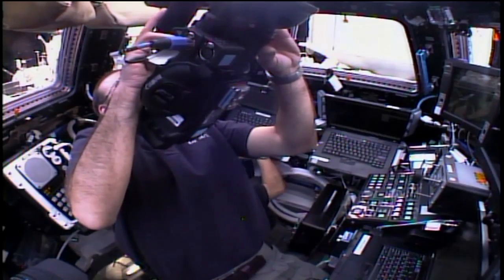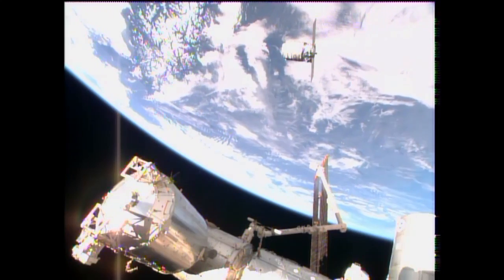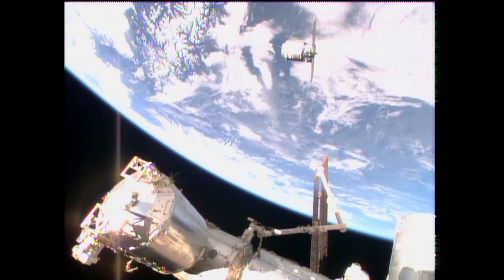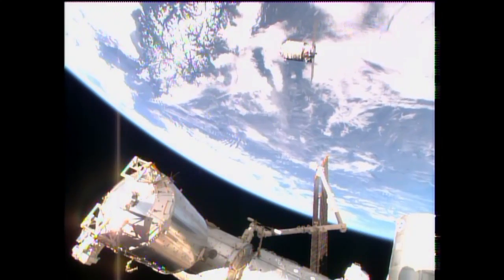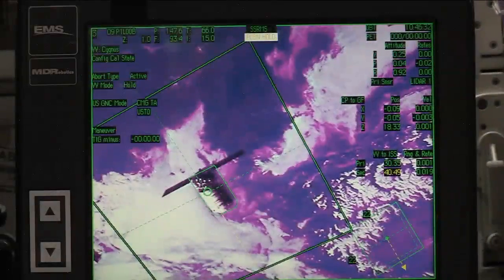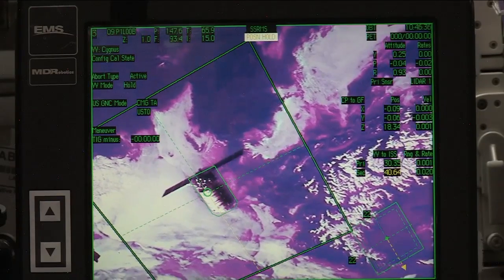So they just gave them the go for the setup for capture. And this means that the crew is going to go over all the things that they wanted to make sure: the robotic arm, the cameras are pointing at the right place, and that they're also just reviewing their what-if-this-happens cue cards, making sure that they're both on the same page.